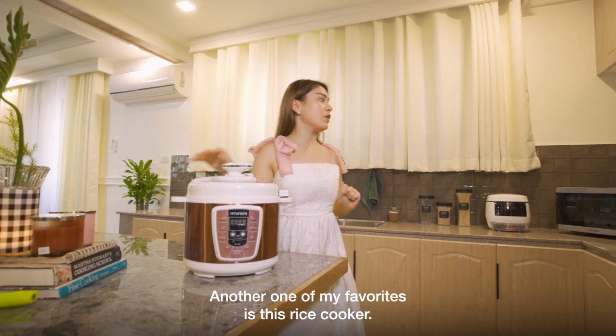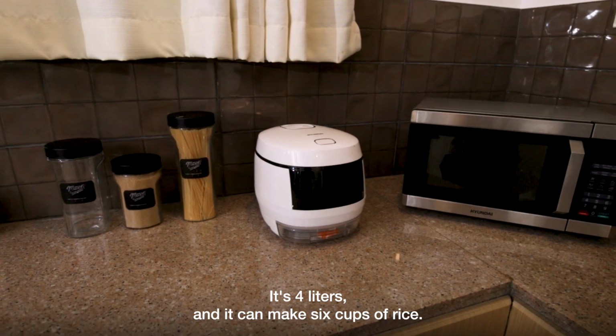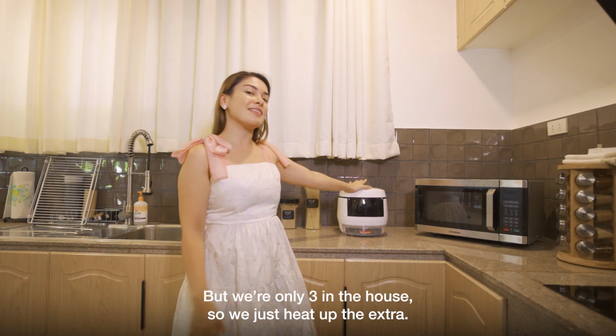Another one of my favorite is this rice cooker. It's 4 liters and it can make 6 cups of rice. Eh, ilan lang naman kami dito sa bahay. So yung sobra, ininit na lang namin.